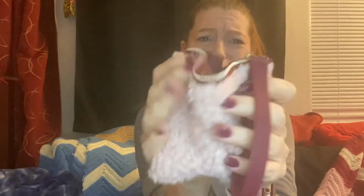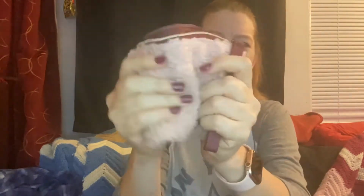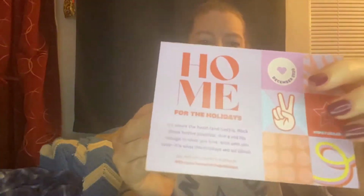Cute little fuzzy bag. Oh my gosh. Like, I just want to cuddle up and snuggle with it. It's so soft and fluffy. Okay. I had just a weird moment there, but it's all so fluffy. Okay. Anyway, there we go. Home for the holidays. There we go.